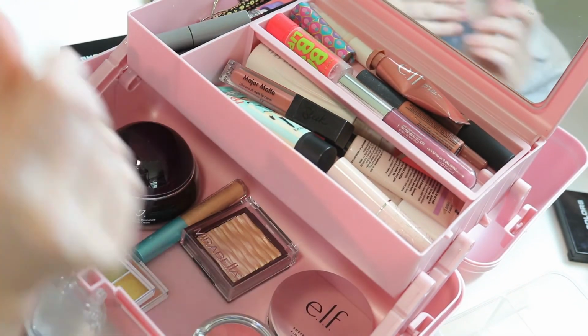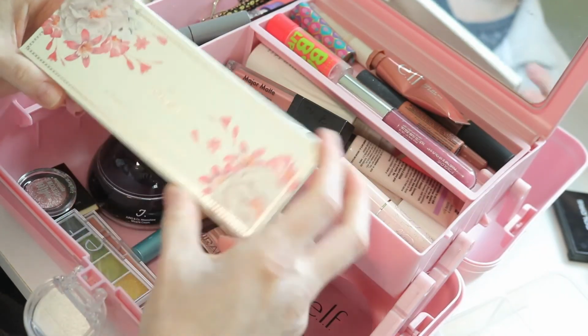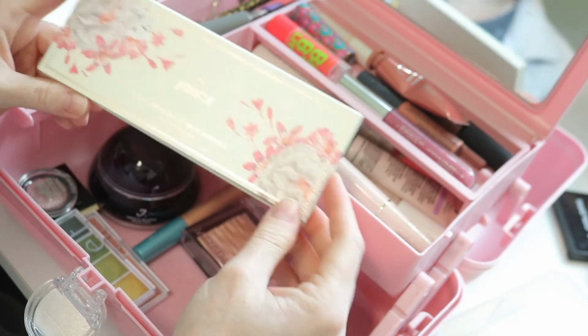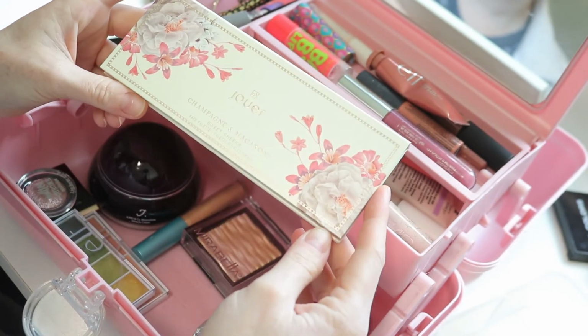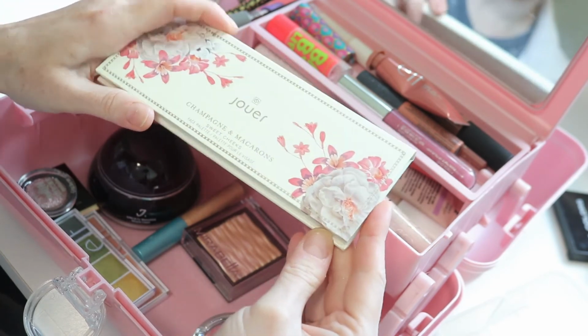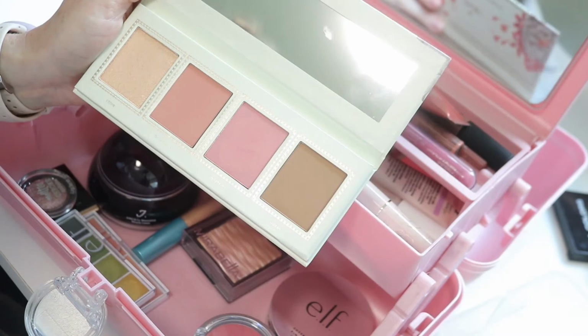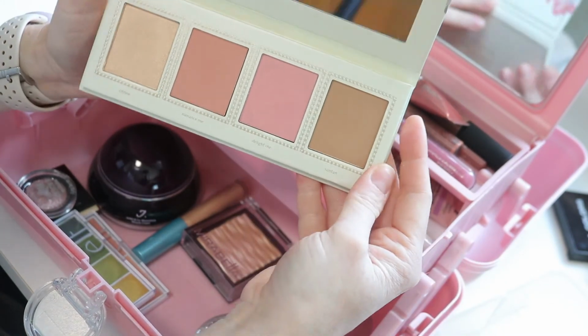All right, so I did pull a face palette, and if you can guess what it is, because I've been waiting to play with this, but I just got this. It was in my last haul, and it's so pretty. This is the Jouer Champagne and Macarons Sweet Cheeks palette. So this is the lighter version of the two that they came out with, and it's just so beautiful.